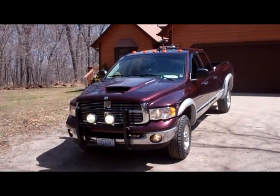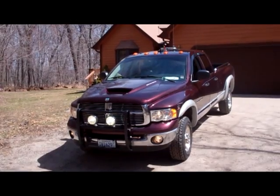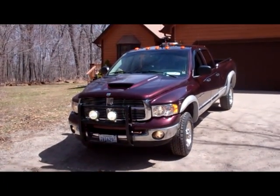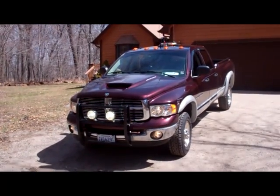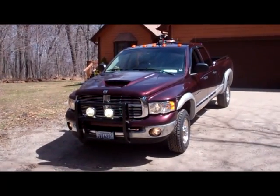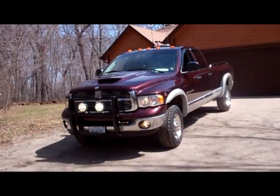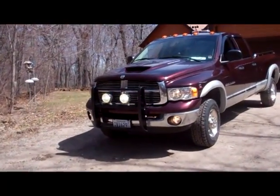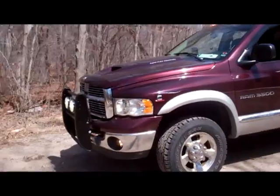This is my storm chase vehicle, and I figured I'd go over a few things on what I believe makes a good storm chase vehicle. The first thing I figured I'd do is just do a walk around the vehicle so you can get a good look at it.